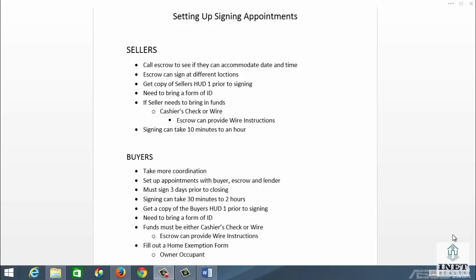Just because escrow is done out of a certain office does not mean you cannot go to another location to sign. It is not even uncommon for escrow to come to you if the seller has challenges making it there. If representing the seller, you always want to get a copy of the HUD-1 statement prior to going to signing. The reason for this is you want to make sure all the charges are correct.